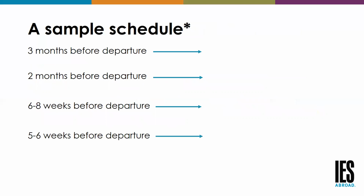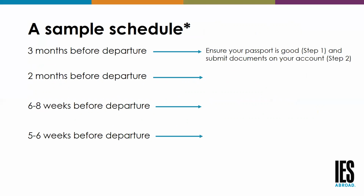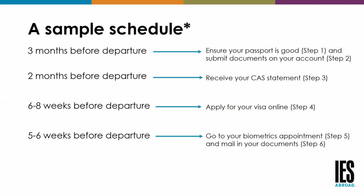And this is just a sample schedule of kind of what that might look like for you. So 3 months before departure is a good time to make sure your passport is up to date and submit documents on your account. 2 months before you depart, you'll receive your CAS statement. 6 to 8 weeks before you depart, it's a good time to apply for your visa online. 5 to 6 weeks before departure, you'll go to your biometrics appointment and mail in your documents. Now, this is just a sample schedule. Yours may be a little bit different depending on when you submit your documents. You might get your CAS statement a little bit earlier or later, which would allow you to apply for your visa later or earlier. In general, though, make sure you do everything as soon as possible, because that's best and it will give you a little bit more peace of mind.